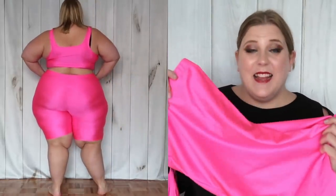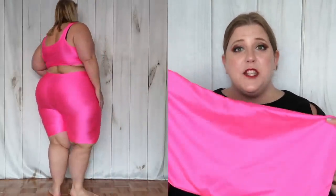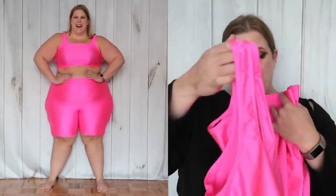I really do like neon, so I probably will find a way to work it in, but I don't think it can be worn just as a set. I think it needs something. Why did I buy this? It's literally just normal athletic fabric that's shiny and neon. It's a look. I don't hate it as much as I thought I would.